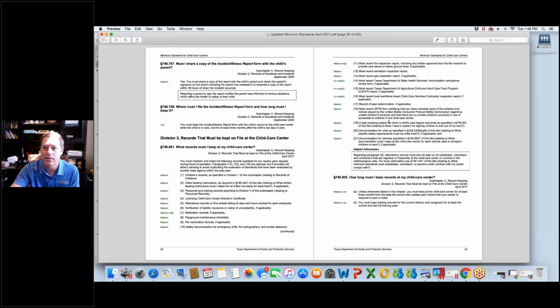Here's your sign in and out sheets. 20 is going to be the documents that your cribs are all in compliance. And then 21 is going to be a document showing the date that you purchased or leased your vehicles. And that's a very important document as well.